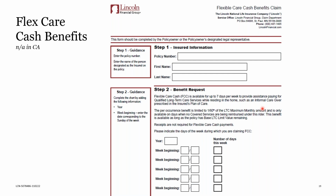If we think about, hey, Rob, how do you even claim if my wife's taking care of me or my daughter? What's the process like? Once you've qualified for benefits, you've qualified either the 2 out of 6 ADLs or been diagnosed with a severe cognitive impairment. This is what the form looks like.